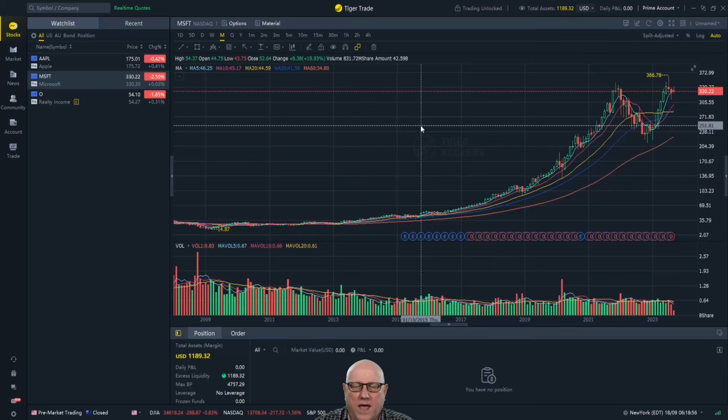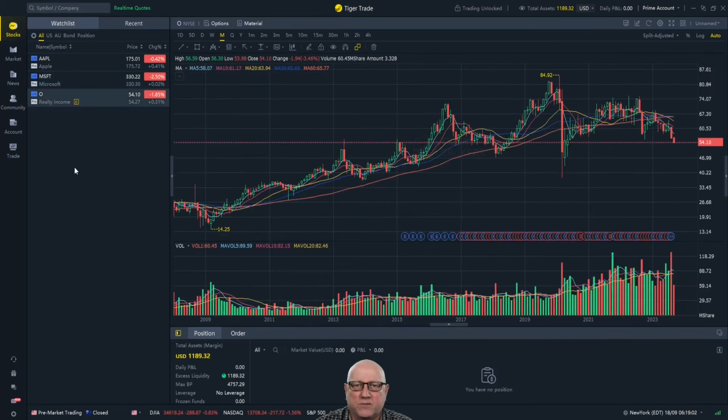1 week later. And here we go. We've logged onto the Tiger Brokers app. We're going to highlight O for Realty Income, because that's the one we want to purchase today. At the moment, we're on the pre-market trading. The US market doesn't open for another 3 hours and 10 minutes. So we're going to have to do a limit order on this particular stock of what we want to purchase.